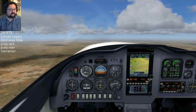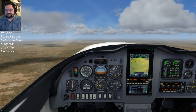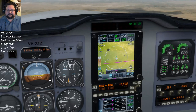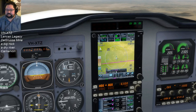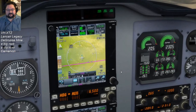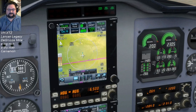Right, 18 minutes past, about one third of the way there. Currently at time 6. Let's alter that speed again, going 221. Yeah, about 2 knots fast. Once again, I've reduced power and we've increased our speed. Got 20 manifold.